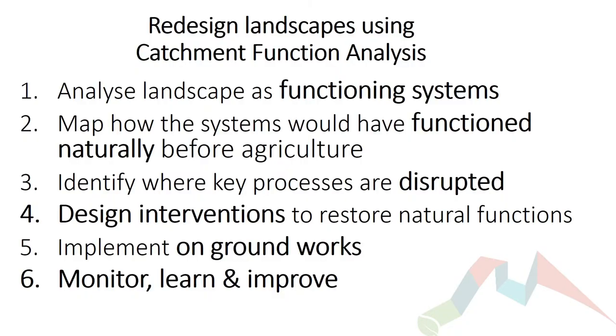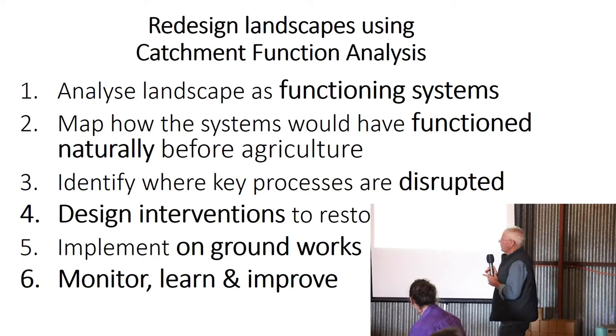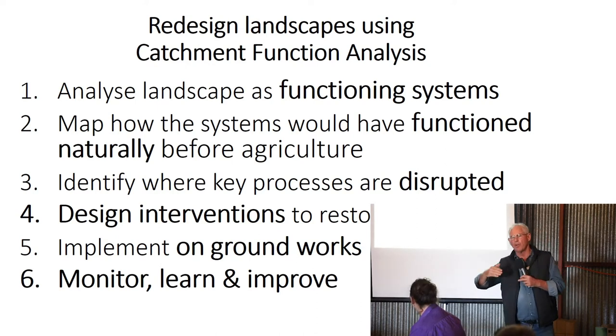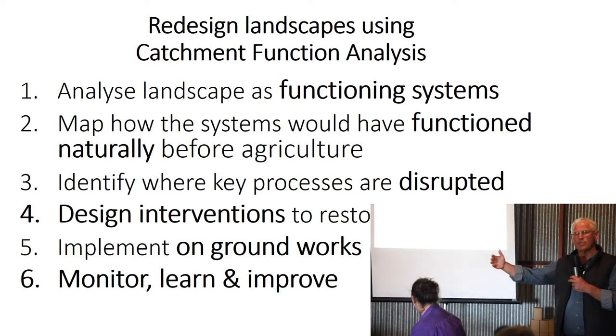So what I'd like to talk about today is restoring the natural functions of the landscape. A process that we've developed and used in West Australia is what we call catchment function analysis, and I'll show you that for here. So what we do is we analyse the landscape as a functioning system. How does it work, and how did it work naturally? So we map out that system, particularly the water system, and from that we can figure out how this landscape worked in terms of managing water in the past, because the patterns are all there, you just need to learn how to read the patterns.